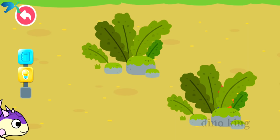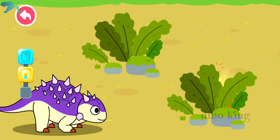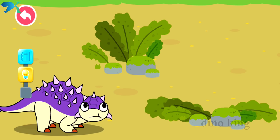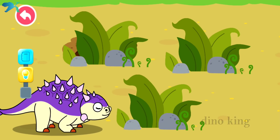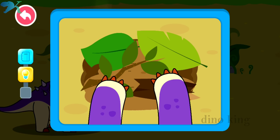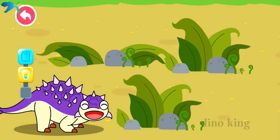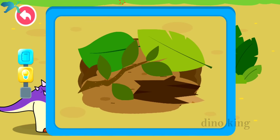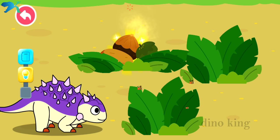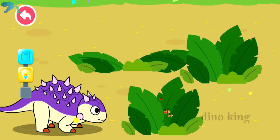Interaction time! Euoplocephalus has a good sense of smell. It can smell the nuts. Let's check out where the nuts are. Euoplocephalus can easily burrow in the dirt to find nuts with its agile limbs. Euoplocephalus is full. Thank you.